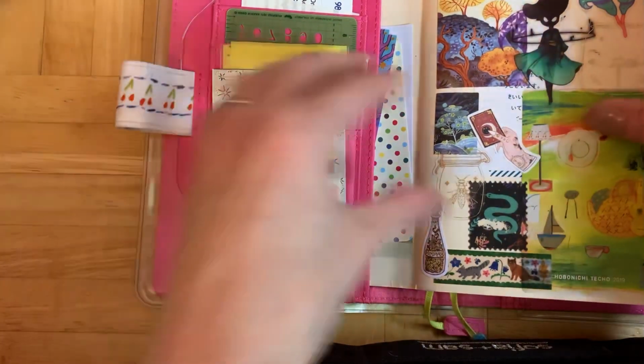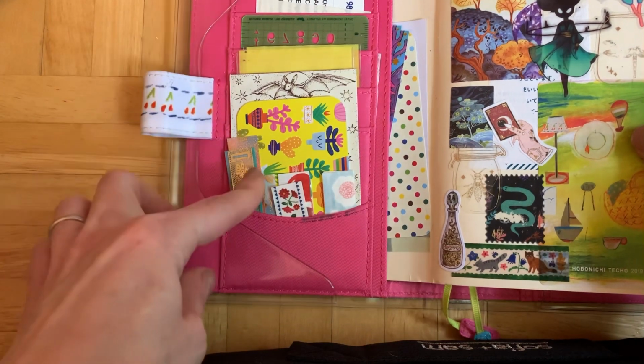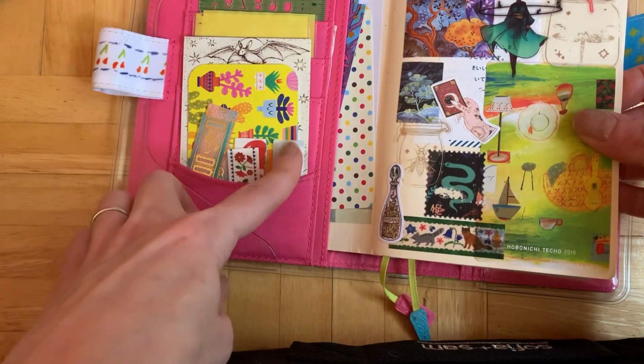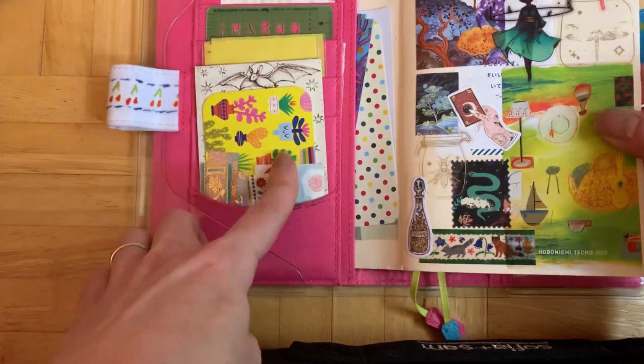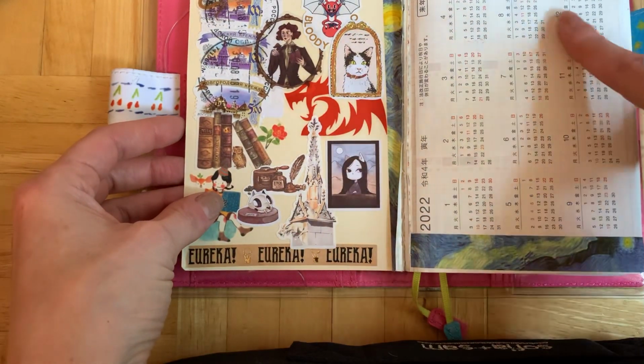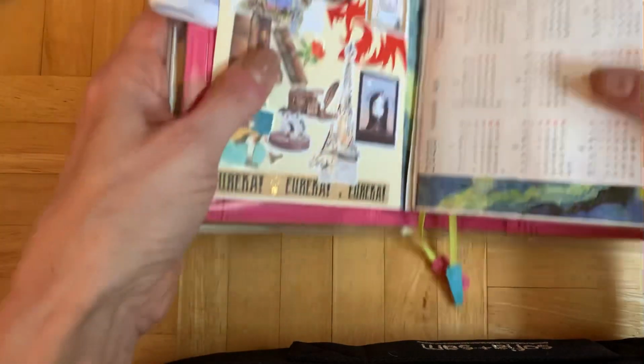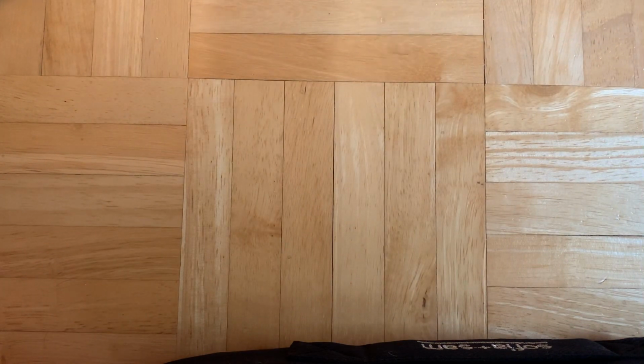So here it is. I can't show much of it either because again, it's my personal private journal in the back. Oh, and this is where I keep all my little Kita tapes. They're so convenient. I love them. That's where they go. And I think I used that from one of the journals I had from Hobonichi. And I'll show you guys what I did. I made a week's layout in the front because this journal is big enough that you can do a week's layout.